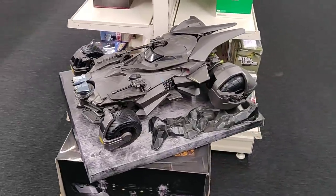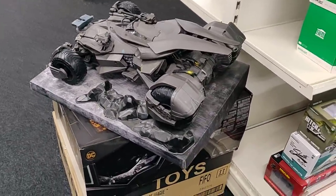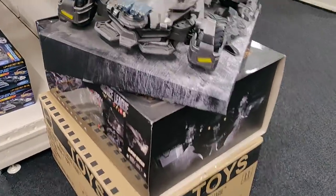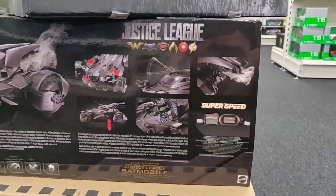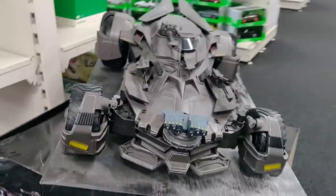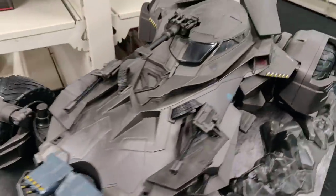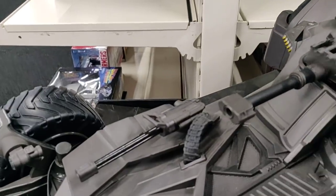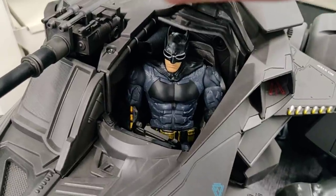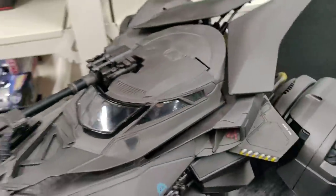Check this out. Whoa. And I'm not sure, but I think this is an RC. Not sure. Would be totally awesome if it is. Let's see if I can see something on the box. Yes, it's an RC. Check out the guns here in the front. And I believe you can put a... Yes, he's inside. It's Batman. We got the cannon.